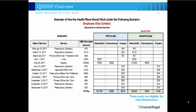The remaining benefits there, the prescription drugs and office visit services, would all be applicable to the copays for that service: $10 for the generic prescription drug, $40 for a specialist visit, $70 for a brand non-preferred prescription drug, and so on. So the member's total cost down there is $1,000 toward the deductible, $382 towards coinsurance, and $200 in copays. So the total cost for the member out of their pocket was $1,582 for the total cost of all their services combined of $6,085. So that's how it would work today.